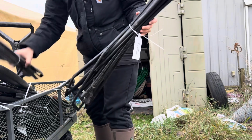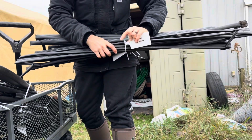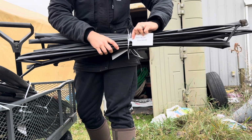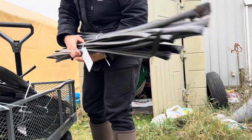These labels that I mentioned worked out really well, but I'm afraid that this part is not reusable. But there is a little slot here, which is really nice, so I can just cut these and still use zip ties for these. So they're not going to waste, which is good.